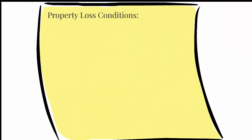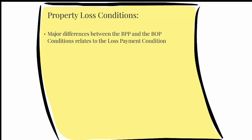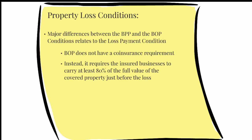Now let's look at property loss conditions. The major difference between the BPP and the BOP conditions relates to the loss payment condition. BOP does not have a coinsurance requirement. Instead, it requires the insured businesses to carry at least 80% of the full value of the covered property just before the loss. This is known as insurance to value.